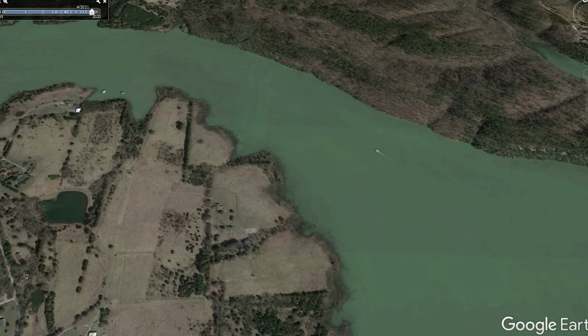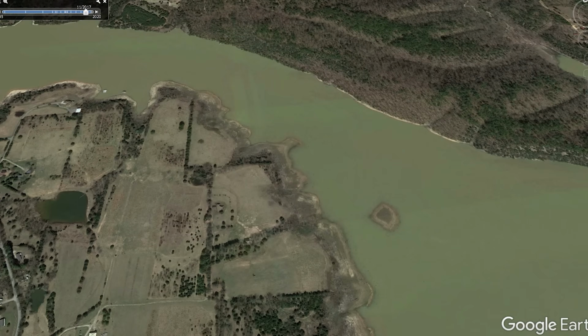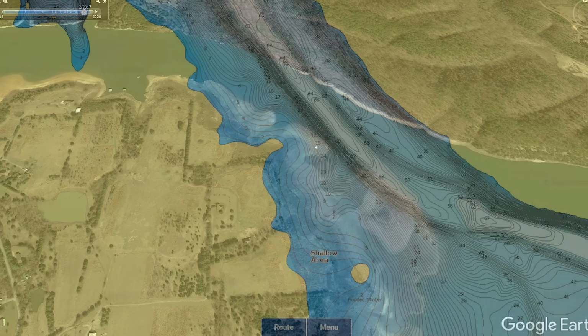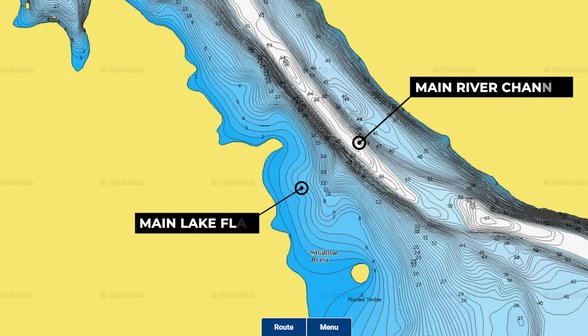If we take a look at Google Earth and take the lake down about 6 or 7 feet using some of the historical images from when the lake was really low, you can clearly see some of these big flat areas. If we compare that to what shows up on Navionics, you'll see the creek channel is sitting out here at 50 feet, 40 feet, something like that. And then it transitions from 40 to 50 feet of water up to 2 or 3 feet of water on these flats.